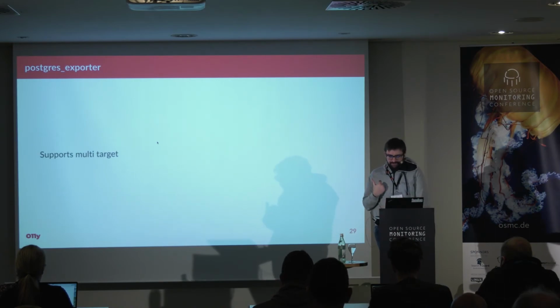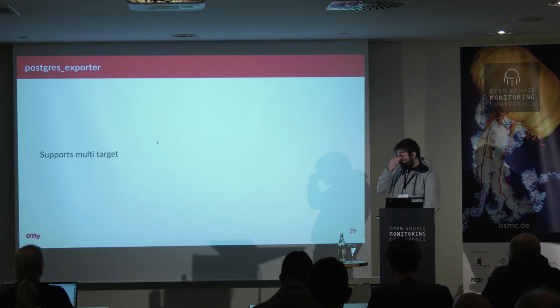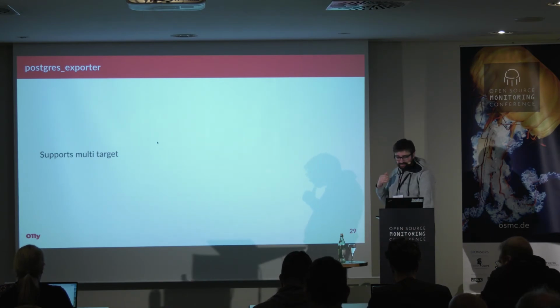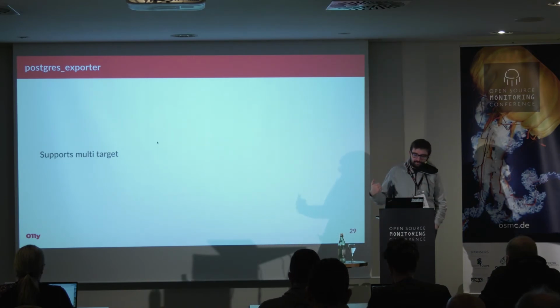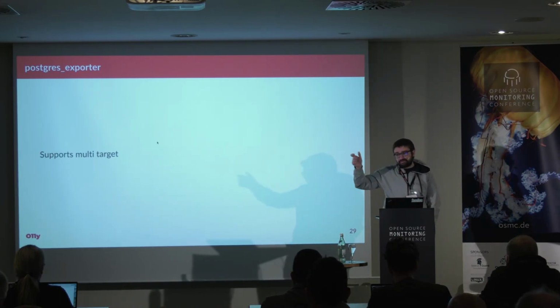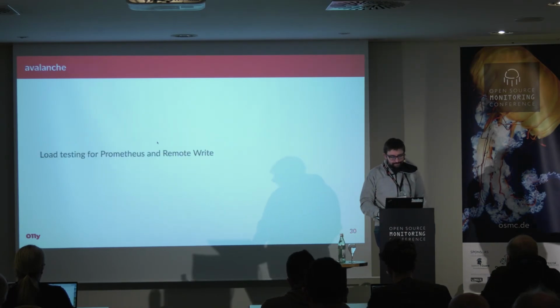The Postgres exporter also now supports multi-target in 0.12. Not sure if the final release is out, but the release candidate is out. So you can also do the same as the MySQL exporter for Postgres. You don't need a one-to-one relationship between databases and Postgres exporter anymore.